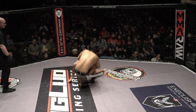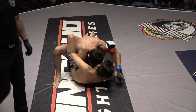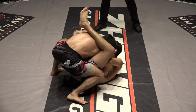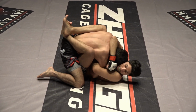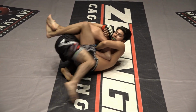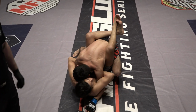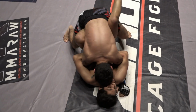Steven probing with the jab, gets taken down right now. Nice single leg. Has an overhook. Let's see if Cyrus works this guard all the way through. Steven got his guard. Cyrus right here in a good position, though. He's going to probably bring him to the cage right now. Bringing him to the cage.